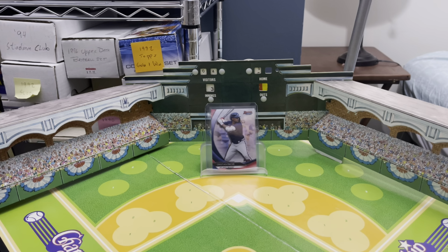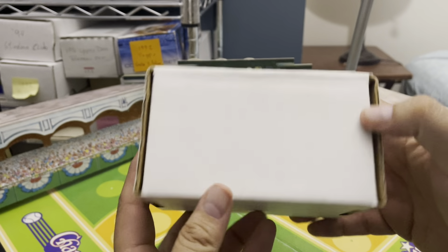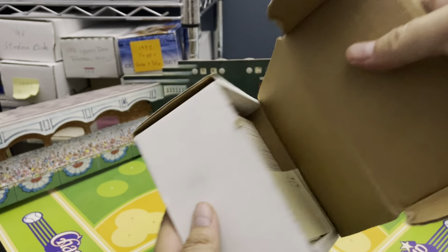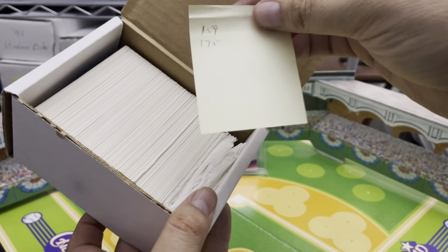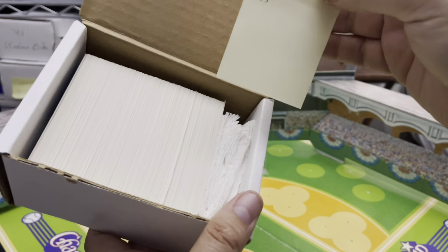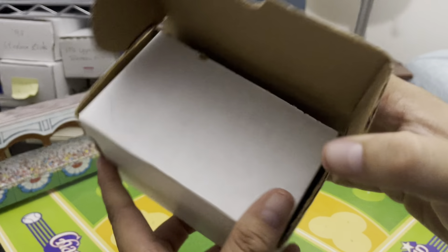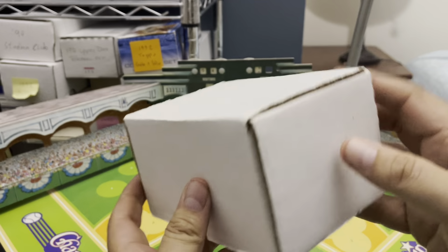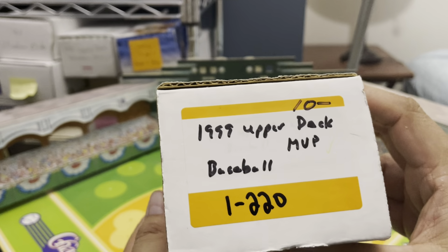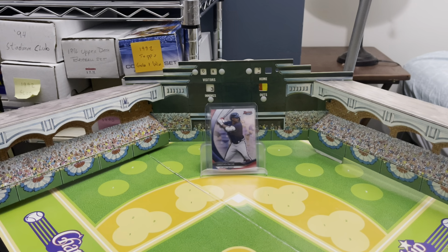And from this one, I got a number of sets, of course. So I got a 1999 Upper Deck MVP set. Hope that doesn't mean he's missing some, because he told me that if they were in that one stack they were complete. I haven't looked through it yet, but I will do that later. So I got the 1999 Upper Deck MVP baseball base set.